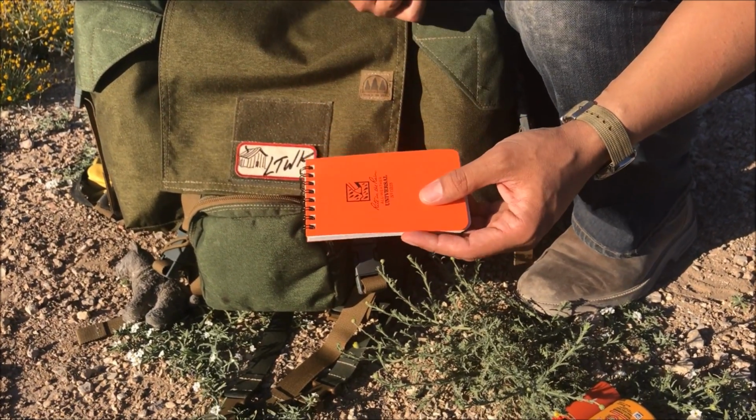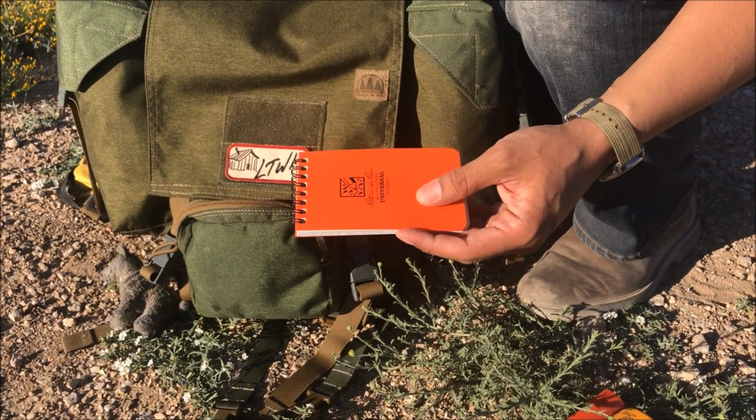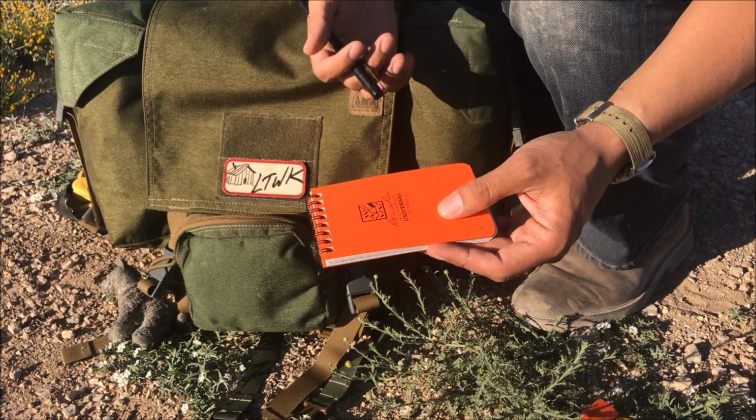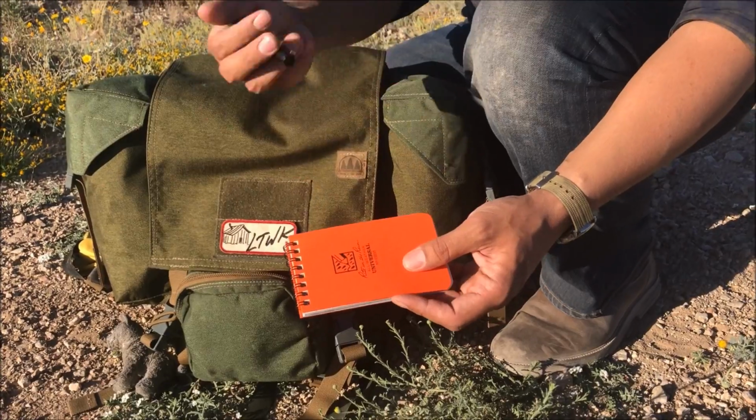Notepad. I'm a creative person, so I know for a fact I'm going to be trying to stay busy by writing, by sketching, writing down my thoughts on the situation. So you could be keeping a journal, sketching, stuff like that. And I think a lot of people don't want to admit, but if it is a really bad situation, there's a chance you might not make it.